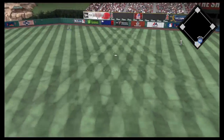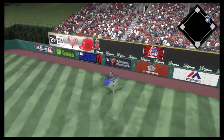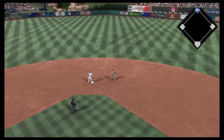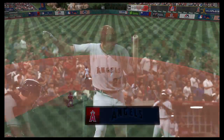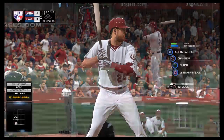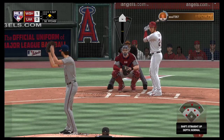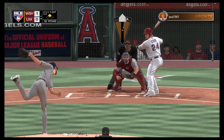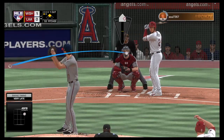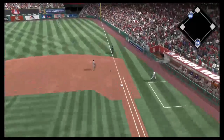Ripped toward the gap in right. Around first, Trout on his way to second now. And he'll reach second now with one away. Digging in, C.J. Cron, 0 for 1 after he took a look at strike 3 in his first plate appearance. He's ready. Here's the first offering. Fastball, and he swings through it to fall behind. Well, for Trout, he picks up his 6th double so far on the year.